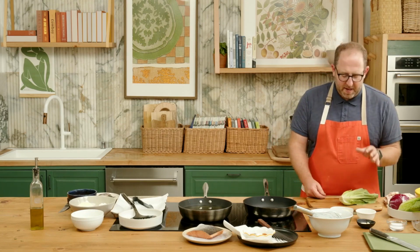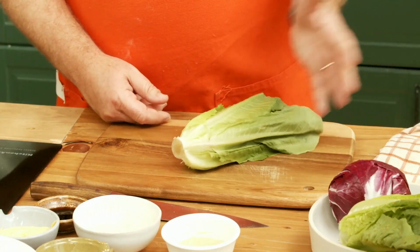All right, let's start with the salad though. Salad could not be more easy, and there's just a couple of tweaks we did to the Caesar to make it a little bit different, to give it a fresh take. So first and foremost, I've got my romaine.